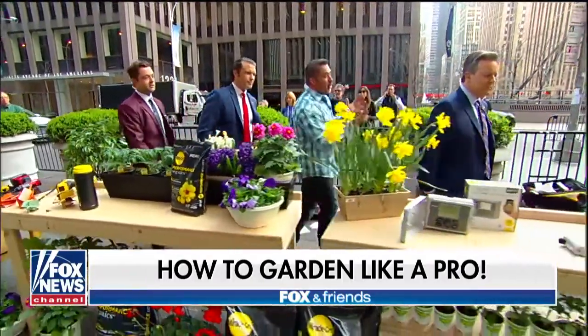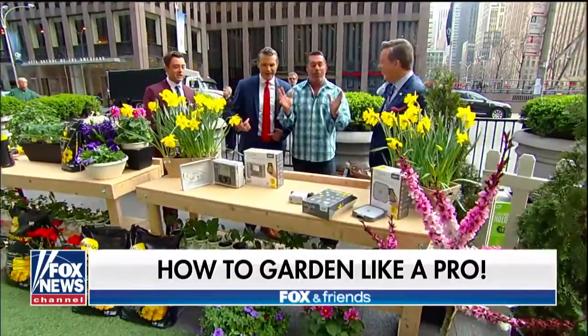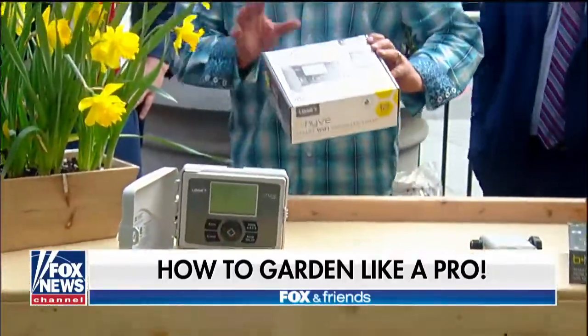How do you work in technology over here? I'm loving the tech, guys, for the garden this year on National Gardening Day. Isn't that the one place you're supposed to get away from the tech? Well, yeah, but when it comes to water, you all know nothing grows without water, right? So this is the new Orbit Beehive. This is a smart watering sprinkler system.